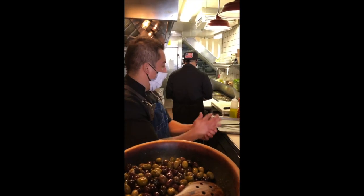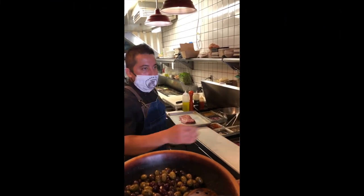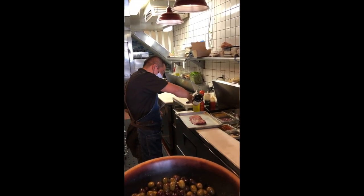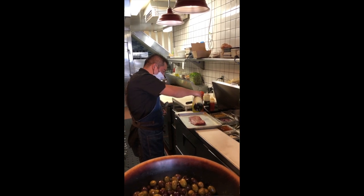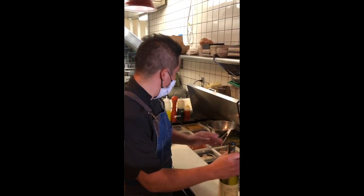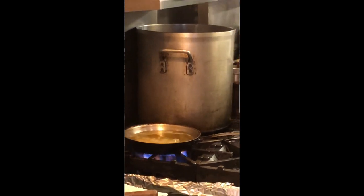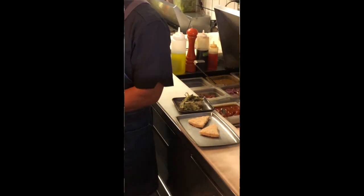All right. So today we're gonna cook two dishes that we use grapeseed oil in. First thing we're gonna do is start with the steak, and it's already marinated with a little bit of oregano, garlic, and grapeseed oil. While we're cooking our steak, we're gonna turn our grapeseed oil here, we got to fry some manchego cheese.